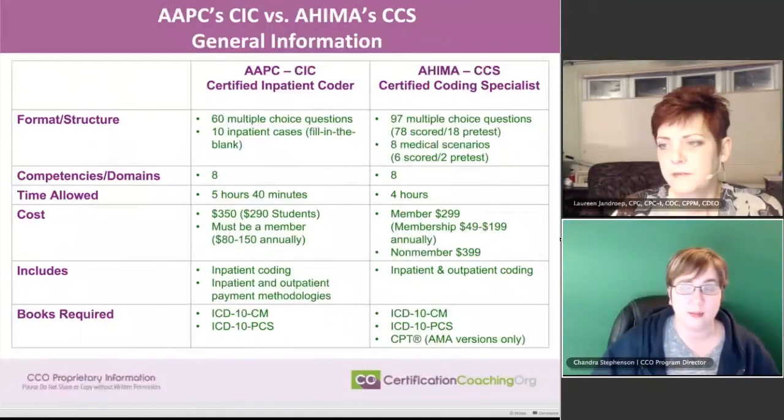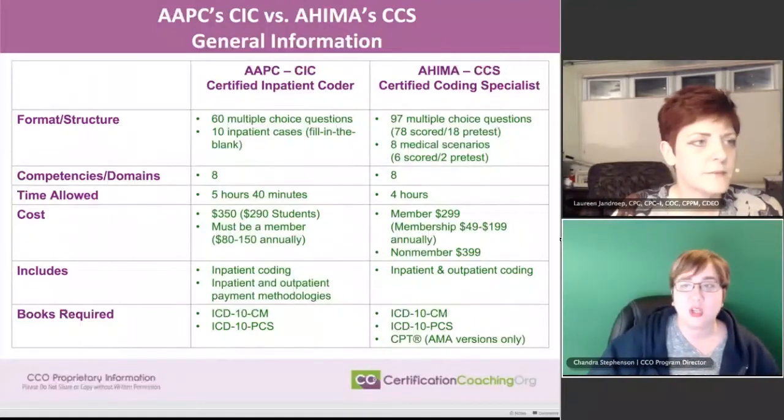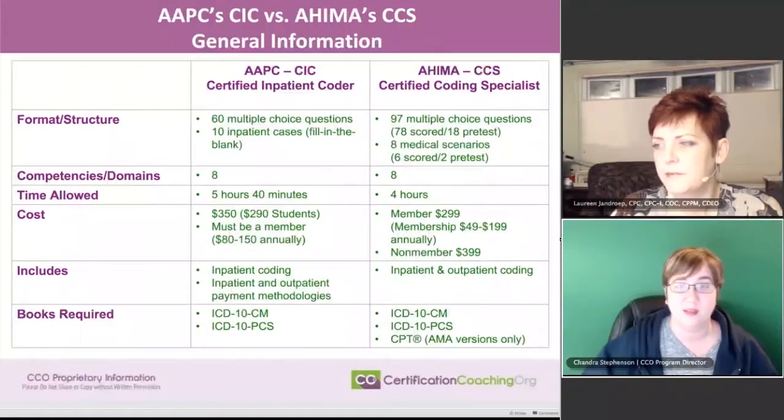what I tried to do is I really wanted to show how different these two exams are. So I did a couple of different visuals. You know, I'm a very visual person. I like the graphics. I like to see the difference. And I started out with, all right, before we even get to the content of the exam, let's talk about all the other ways that this is different.